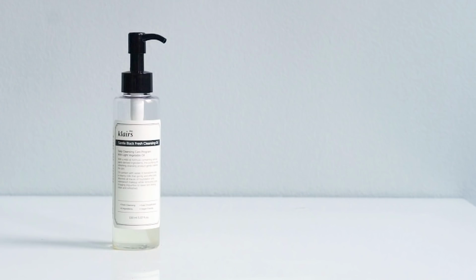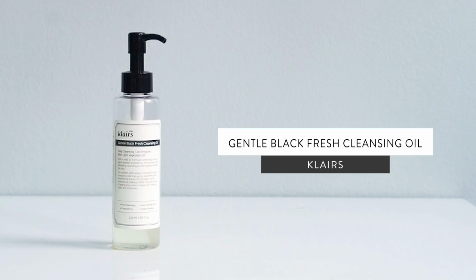Starting off with the cleanser always feels right. So I'm going to first talk about KLAIRS' new cleansing oil, their Gentle Black Fresh cleansing oil. I've been using this a lot the last few months. I really appreciate the wholesomeness of it. This only has 6 ingredients in it.